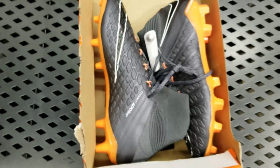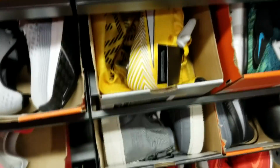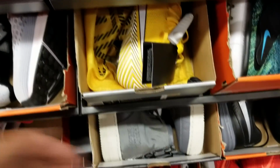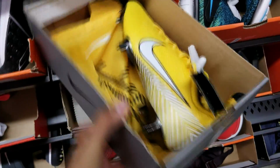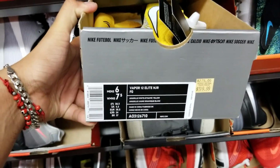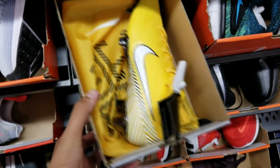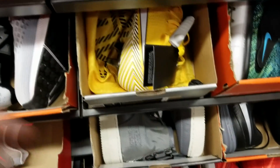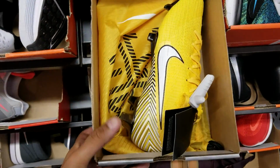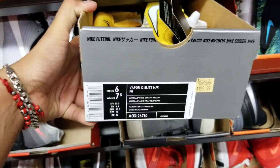But the next one I want to show you are the finds of the day. Let's go. Alright, like I mentioned earlier guys, I ended up going back and I actually had missed it. This was the first section I had gone to, and I ended up missing these guys. Can't believe I missed them. These are the Vapor 12 Elite Neymar Jr. They were selling it for $200, and the suggested retail value was $275. So you did have that extra 75 bucks discount.